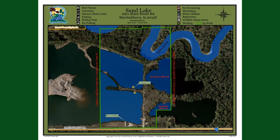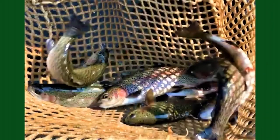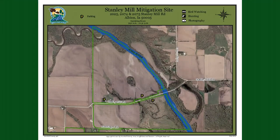Sand Lake has 95 acres of recreation area, 47 acres of lake, and is an important stopover for geese and waterfowl species. Fish species included are bass, bluegill, crappie, walleye, and northern pike. River species include white bass, yellow bass, greenfish, sunfish, carp, bigmouth buffalo. Some of the features include fishing jetties, boat ramp, canoeing, rowboat, kayaks, and electric power boats only, located just east of Marshalltown.